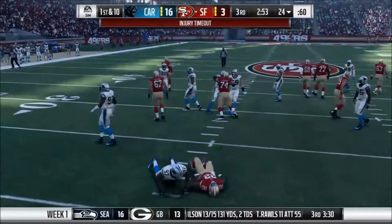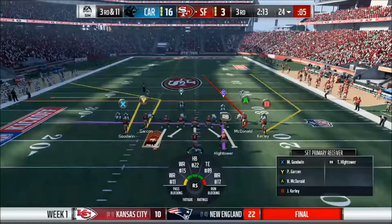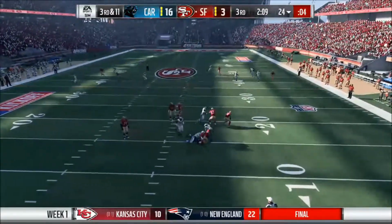He is stuffed in the backfield, absolutely nowhere to go. This is not looking good for San Francisco. It is 3rd and 11. Can Hoyer do something here? No, he cannot. He is taken down for a sack.